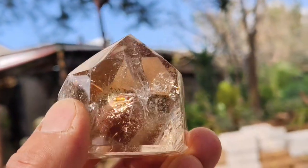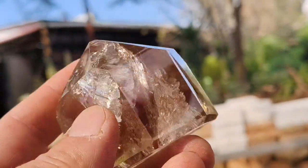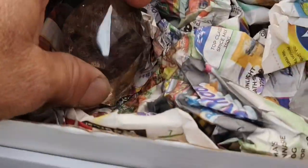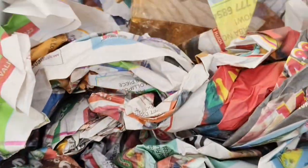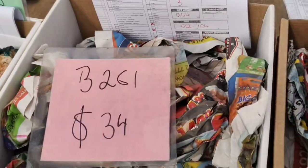Beautiful smoky quartz. Look at that veil there, almost hiding behind the limonite. Here we go. That's a beauty. That's $34 only. That's a bargain. Flat 261. That's very nice.